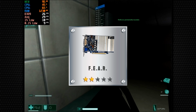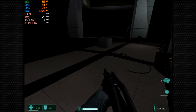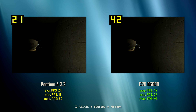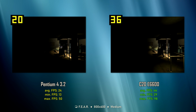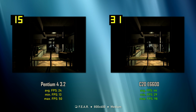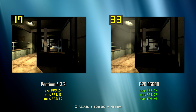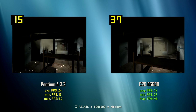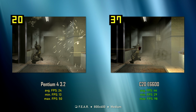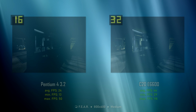Use 1600 by 1200 high settings and the card is dead on arrival. But is the GeForce 6600 bottlenecked by the Pentium 4 Prescott? Let's see by using a better CPU, a Core2 Duo E6600. Here is a direct comparison, and yeah, the Core2 doubles the performance on the GeForce 6600. Here's your answer, the Pentium 4 heavily bottlenecks this GeForce card. All metrics, be it average, minimum and maximum FPS, are double on the Core2.